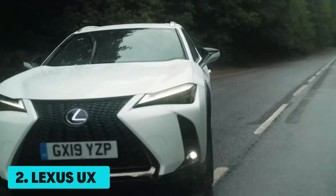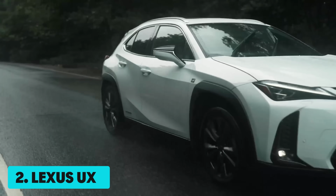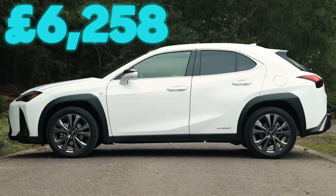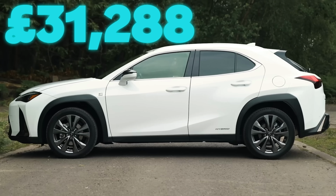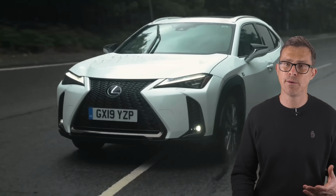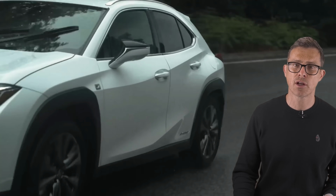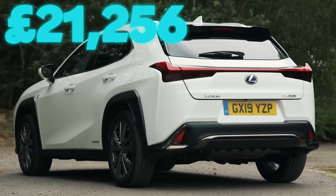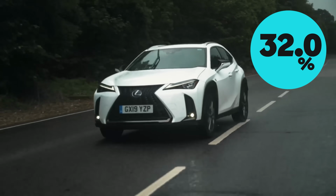However, it's not all good news for Lexus, because the 2nd place car on this list is the Lexus UX. A 1-year-old UX with 10,000 miles was worth almost £31,300 if you traded it in a year ago. Trade in a similar car, 1-year-old, 10,000 miles on the clock today, and its value is just £21,300. That's a 32.1% drop.